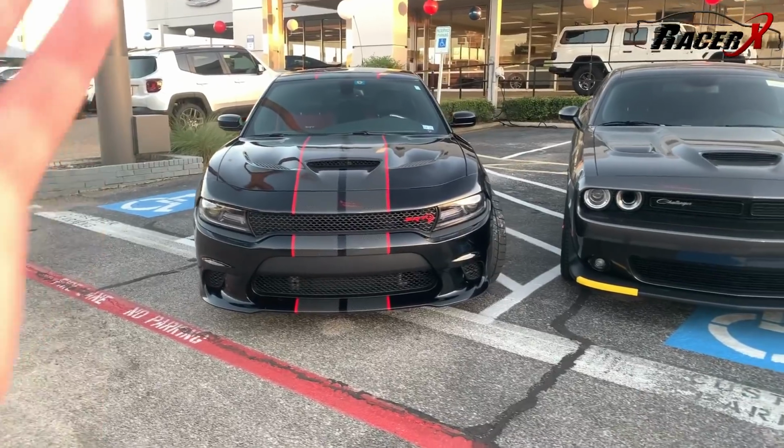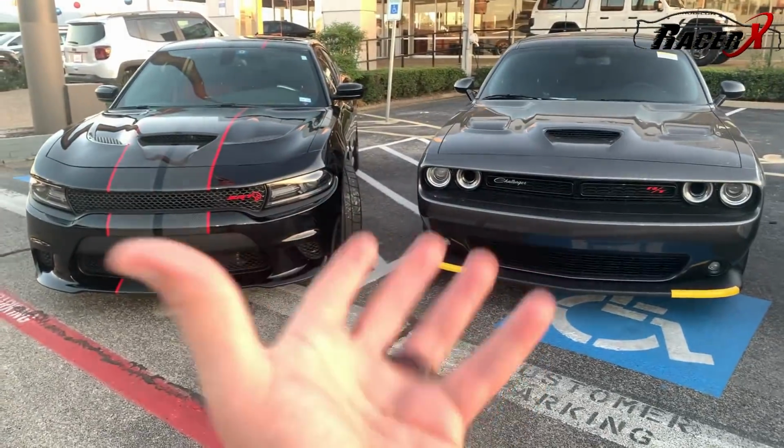But I'm just going to put the Hellcat out there in one big ball of wax and say that unless you're a true enthusiast, you really like to go to the track, and you want all the power in the world, the Hellcat, that's what it is. It's just such a powerful, iconic car, but if you're not used to the power, it can easily get away from you.